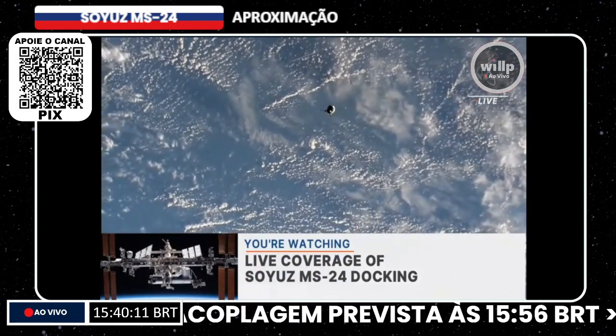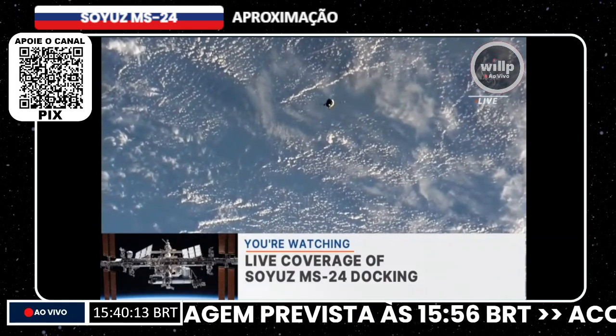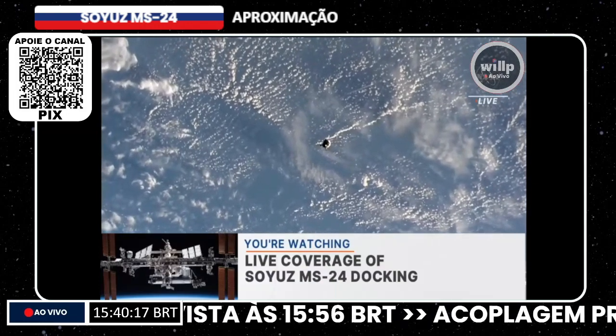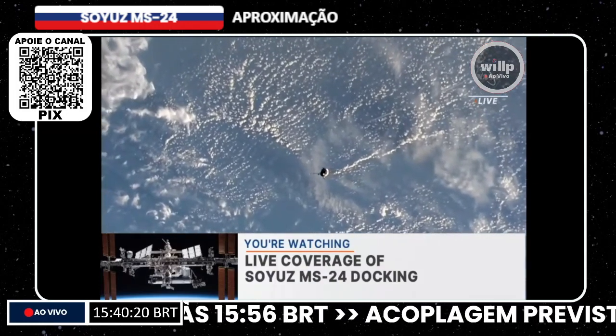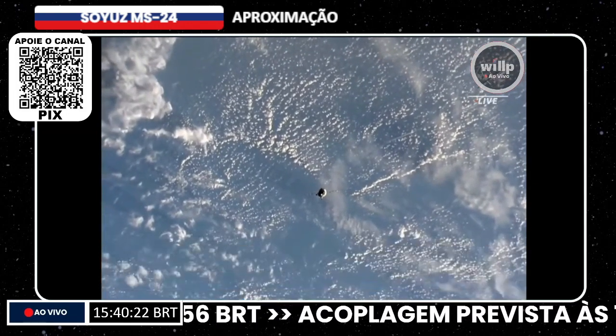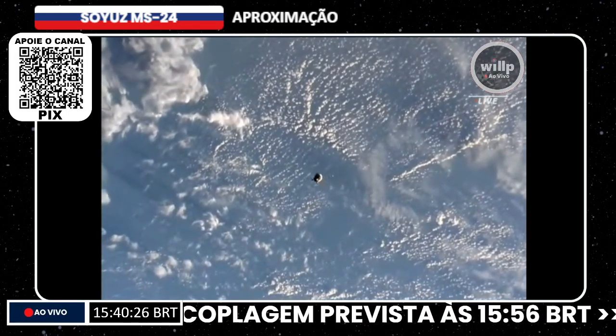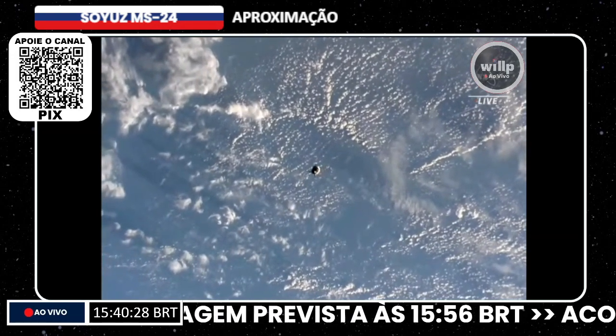Copy. All of the Soyuz functions are being conducted automatically. The automated rendezvous system is working perfectly, guiding the Soyuz in for its link up to the Rassvet module a short time from now.